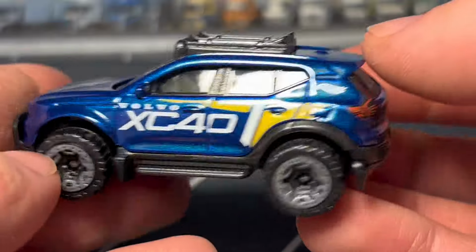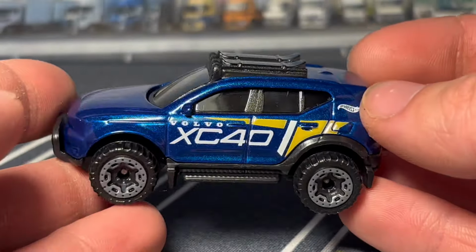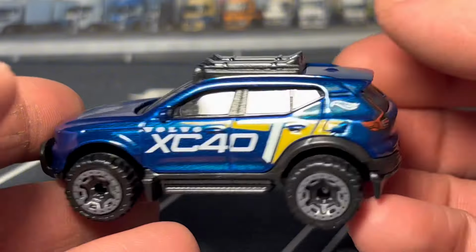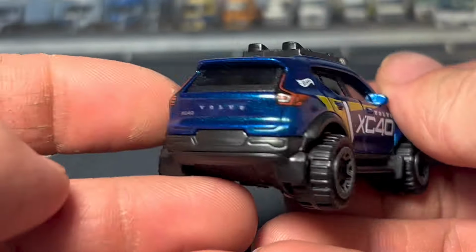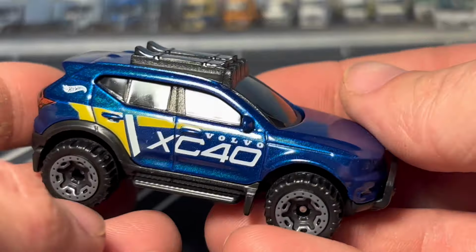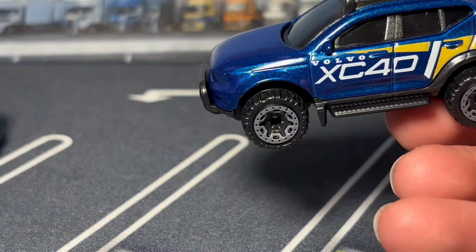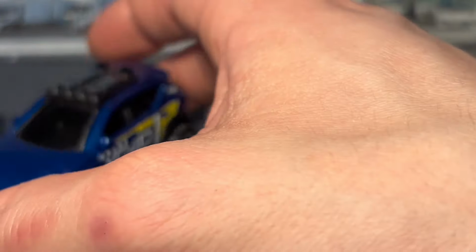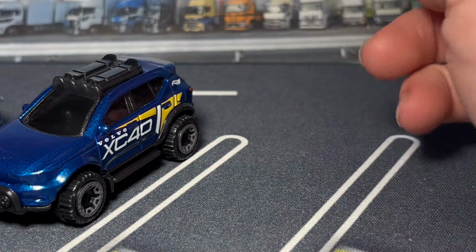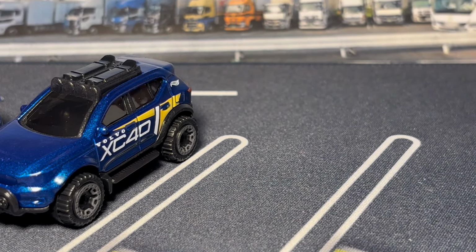But I still think it's cool to have it rigged out a little bit like this. Taillight decals look good. And I like the little Swedish livery it's got going on. Volvo XC40, pretty unique. And I'd really love to see one like this in real life, actually. Yeah, not much to say about it. Debuted last year like the Tesla Model Y. Both 2023 new castings returning for 2024. Not bad, not bad.